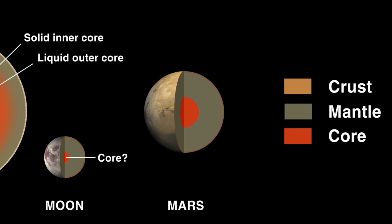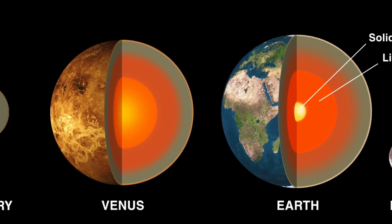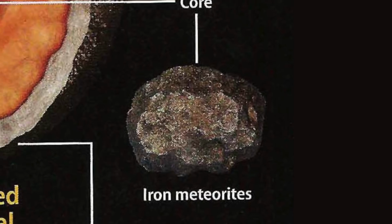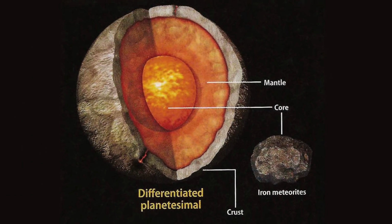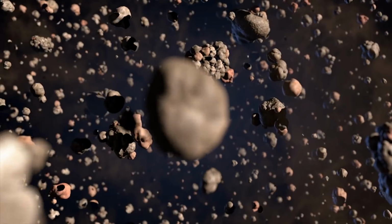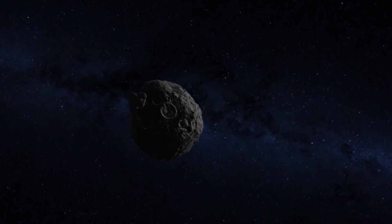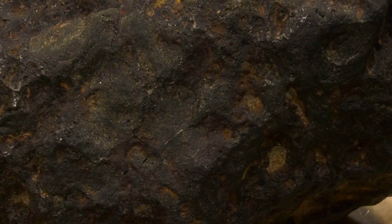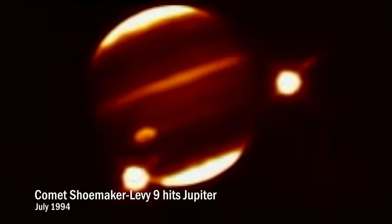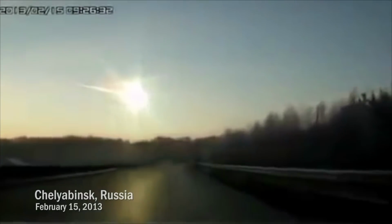So how did the iron atoms get together? That's the work of gravity. Iron atoms are heavy, so they mostly sink to the bottom of any planet as it's forming. So this iron was part of a much larger planetesimal, a planetary building block. When they collided, some stuck together to make planets, but some got smashed apart into pieces like this. This is still happening today. We still see comets smashing into Jupiter and even meteors hitting the moon and Earth.